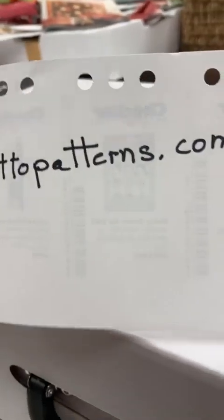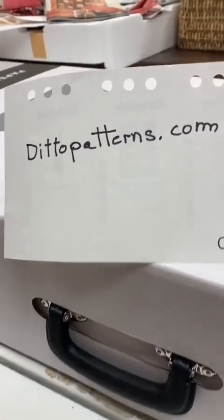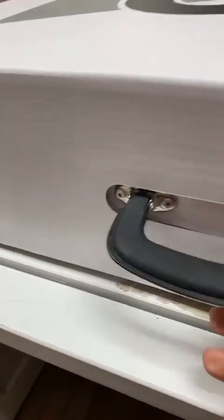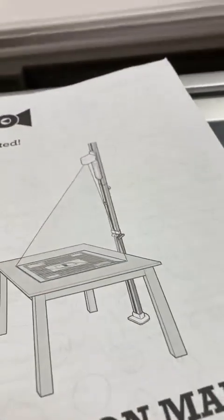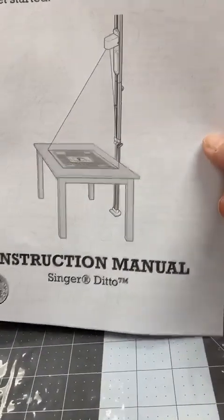Okay. Now, here it is written, dittopatterns.com. There it is, dittopatterns.com. And you can find out more about how this is set up. But now, listen carefully. These are Velcroed. This is a real nice box. These are Velcroed, very sturdily Velcroed, closed. And then we open it, and there's foam and an instruction manual. And this is what the product will look like.